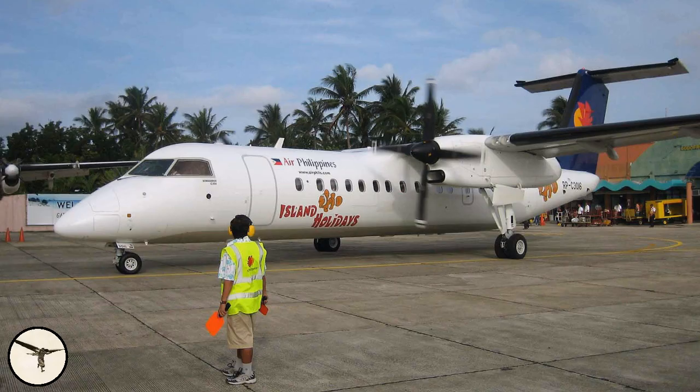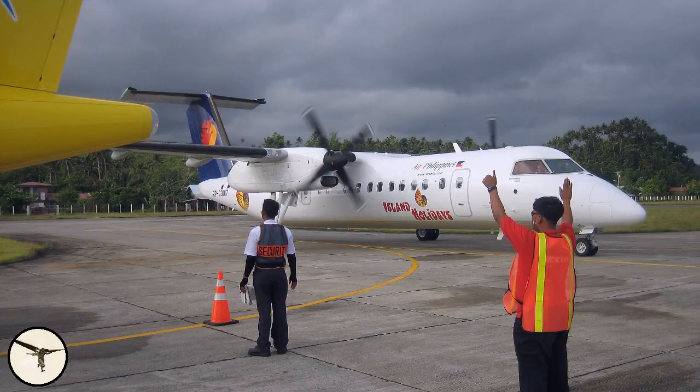Bombardier Q300, or de Havilland Canada Dash 8-300, from PAL Express, the regional company of Philippine Airlines. This aircraft is in the old colors of Air Philippines. It changed name to PAL Express in 2008. The Q300 has an active noise-cancelling system in the cabin and can carry 50 passengers. The performance is very similar to the ATR 72.